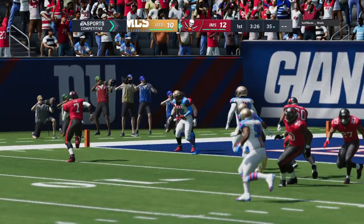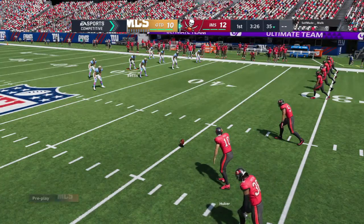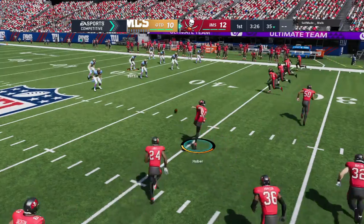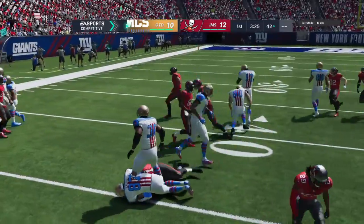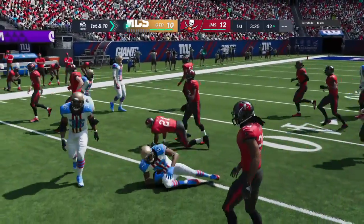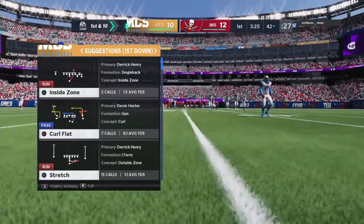Typically, you try and throw quick hitters, quick slants, maybe even a quick fade. Nothing was open. He ends up getting sacked. And it looks like this one won't work out. Hands team able to secure the football. And that's why you have your hands team out there on the field. Those are the best guys ready to make that play.